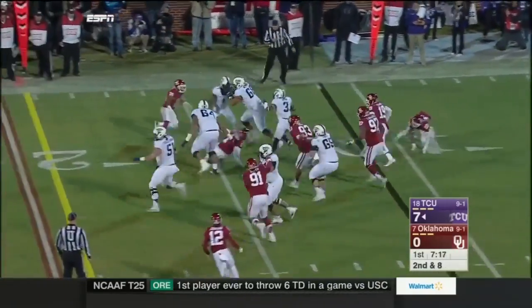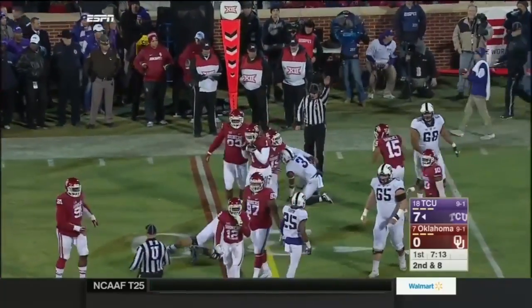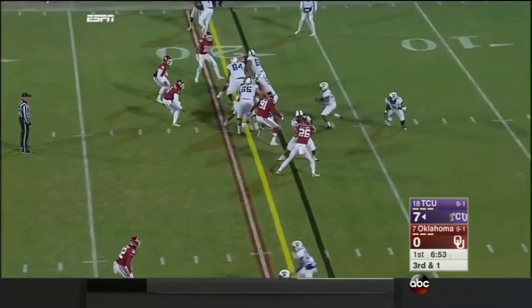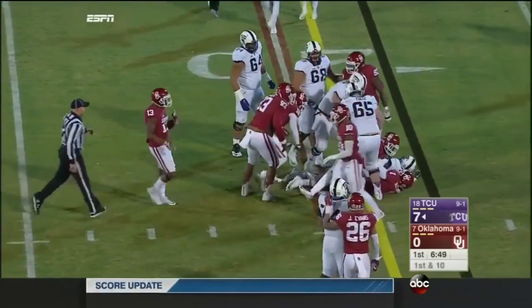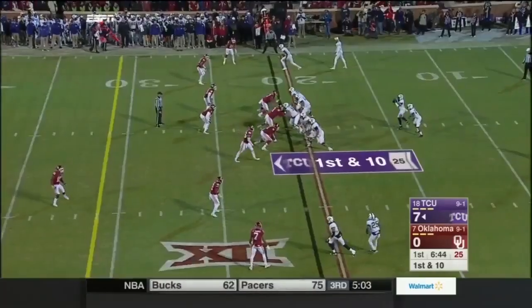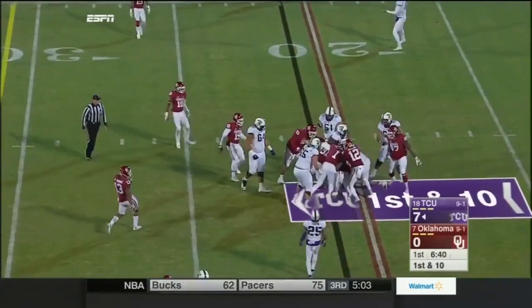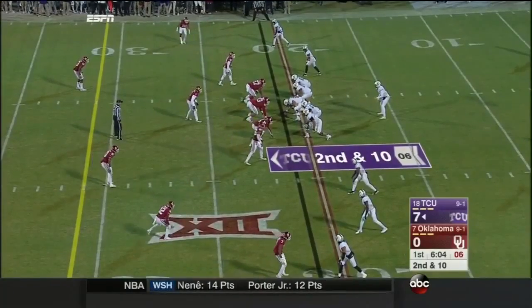Wide out screen. Trying to weave his way through traffic out near the first down marker. Sean Nixon. Direct snap. Aaron Green at the first down. Much of the TCU offense, quarterback runs. And now this is Nixon again taking the direct snap and only back to the line of scrimmage.